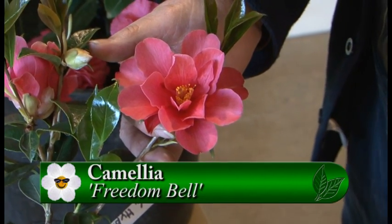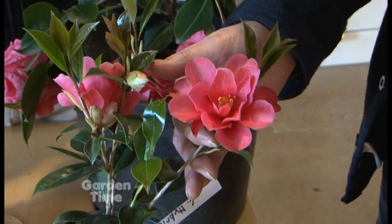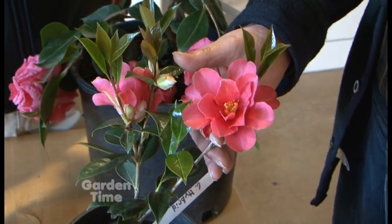This is a hybrid camellia. I believe it comes from New Zealand, and is very pretty with its small leaves and bright color. It blooms early in our gloomy climate, and I love it. I see it in my yard in January.